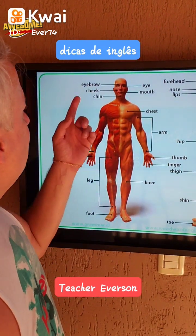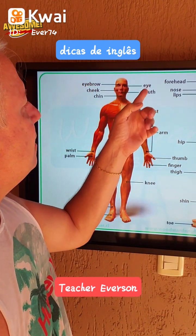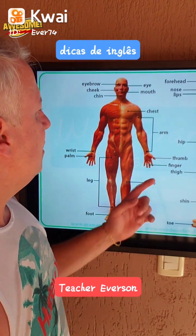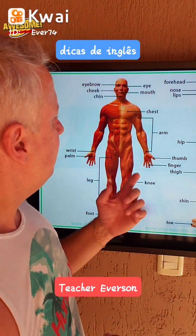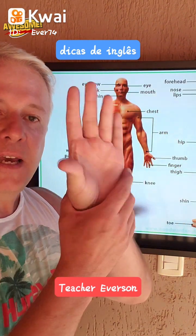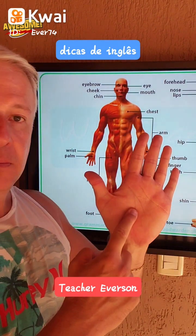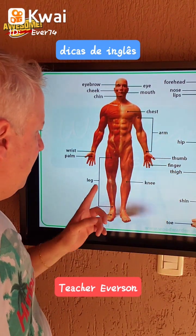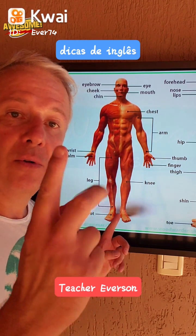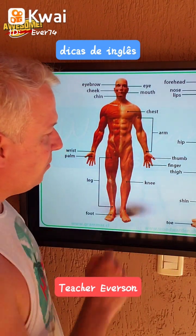Okay, so start here with the head, eyebrow, eye, mouth, cheek, chin, chest, I told you before, arm, thumb, fingers, hand, palm, wrist. Here we've got the leg, foot, only one, plural is feet, two, knee. Knee is this part of the leg.